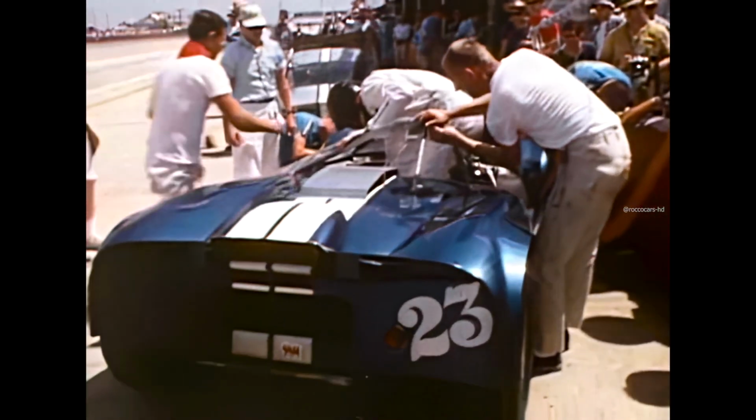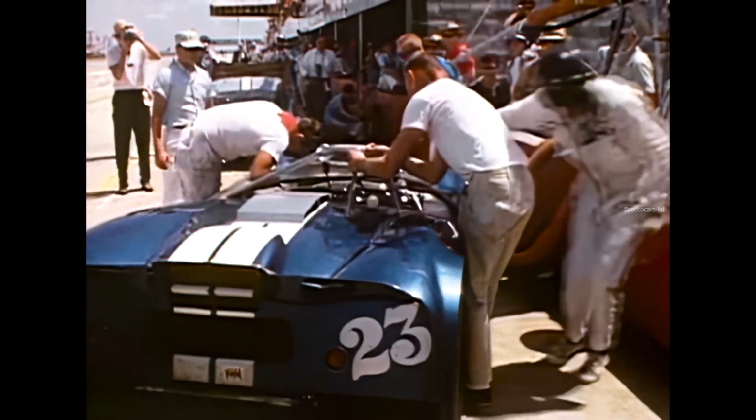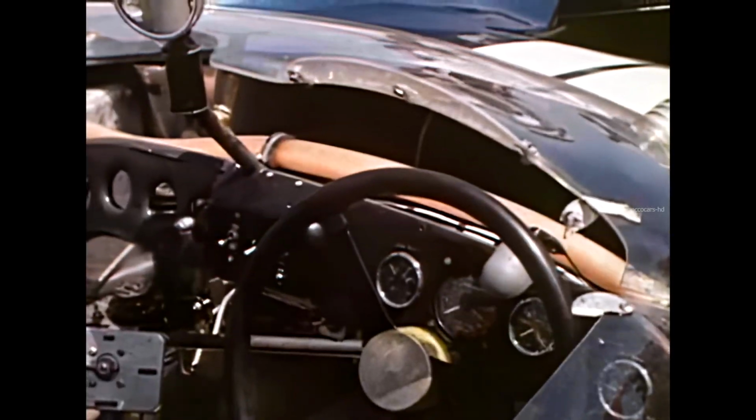A half hour later, and Gurney pits, but it's permanent, a broken fuel pump drive. Reporter Economaki asks how the car performed to this point.